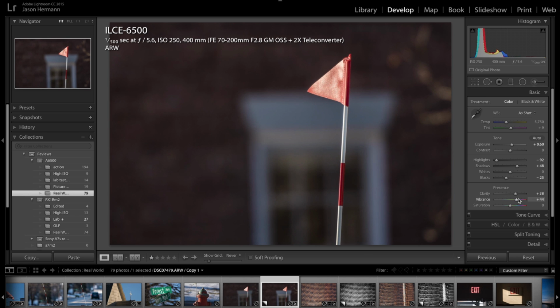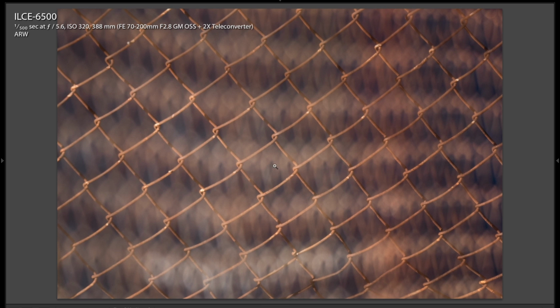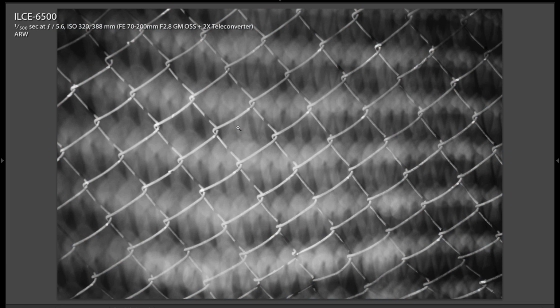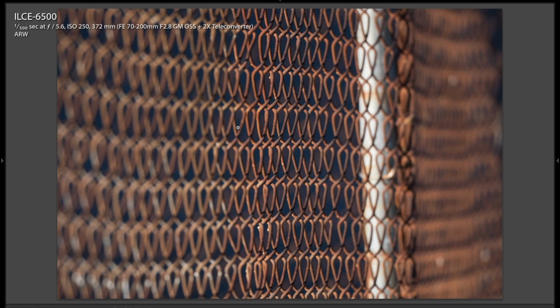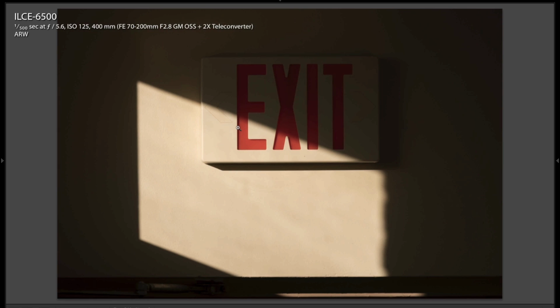And I also dragged the vibrance up just to give you an idea of what I did. So here's a fence image, and I was just shooting through a fence to get that layering depth of field effect. And this is an edited version just to make it black and white. Here's another angle. And here's an edited version just to show you the high contrast punch and detail that this camera is capable of. So I'm just giving you an idea of what this camera is capable of.